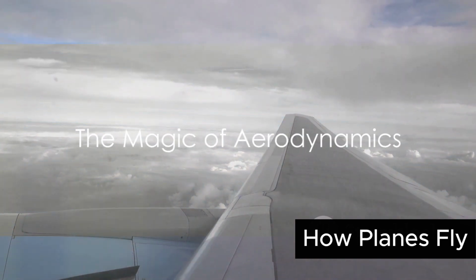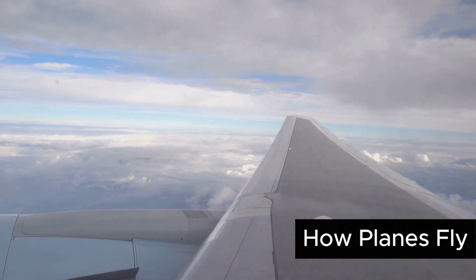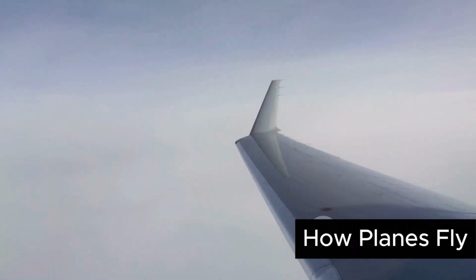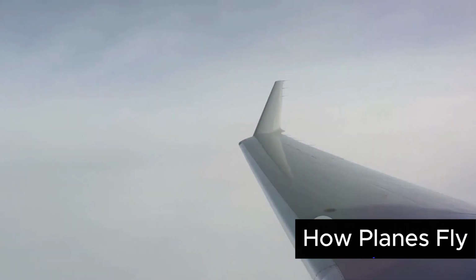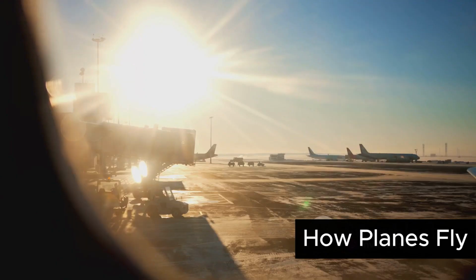Have you ever wondered how airplanes, colossal metal birds, seemingly defy gravity to soar high in the sky? This marvel of engineering is made possible by the magic of aerodynamics, a science that studies the motion of air and how it interacts with solid objects, like an airplane.